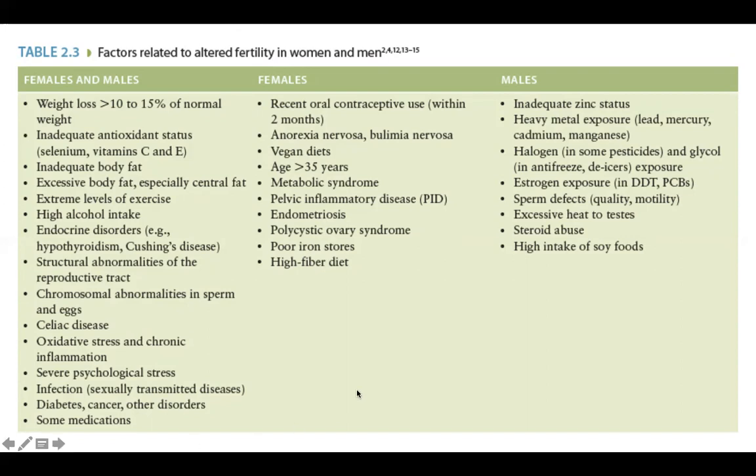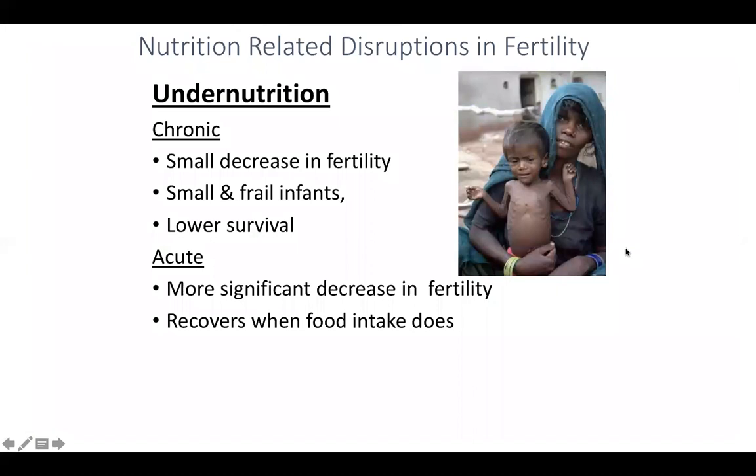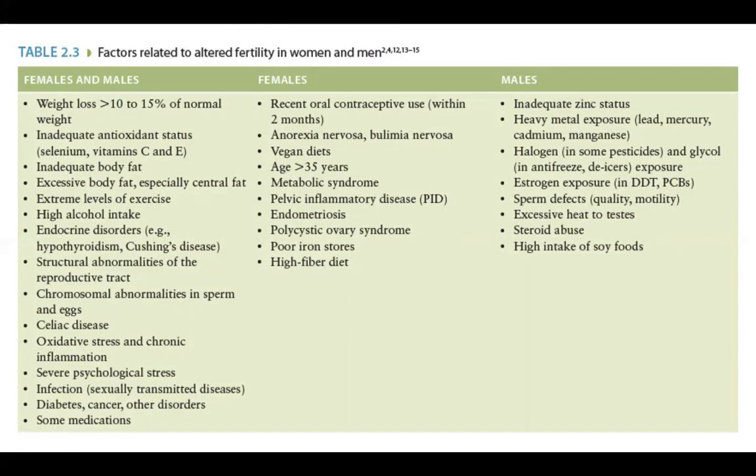So the only thing I like to really point out about the men on this table that I don't like is the high intake of soy foods. There have been really mixed results with studies on soy, and we're going to look into that a little bit. But the verdict is not out on soy, so I would not list that as a for sure. Also, things I would add to the male category: excessive calorie intakes, very high carb diets, and excessive saturated or trans fat diets, which in animal studies have shown higher loss of embryos. So I would add that to the male category.